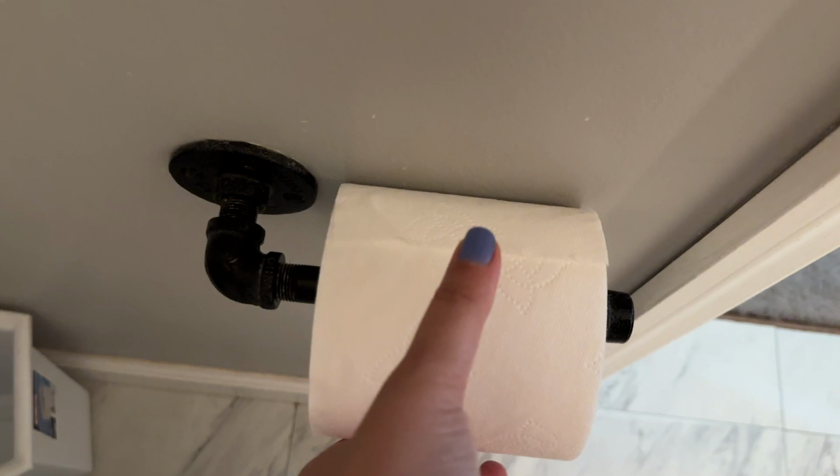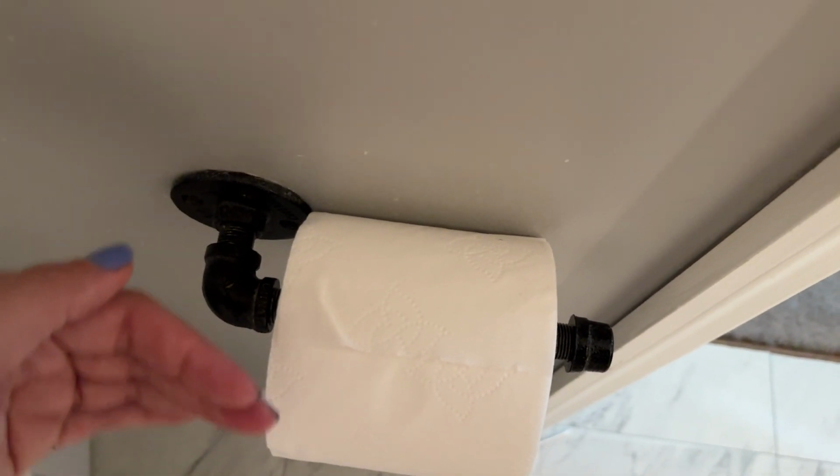Tip number 2, update your hardware. Hardware is kind of like jewelry for your bathroom. It's a small detail, but it can really elevate the space. There's a couple issues. This toilet paper holder kind of sits a little bit too close to the wall.